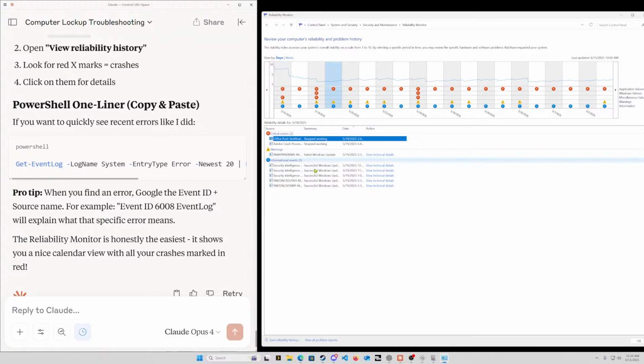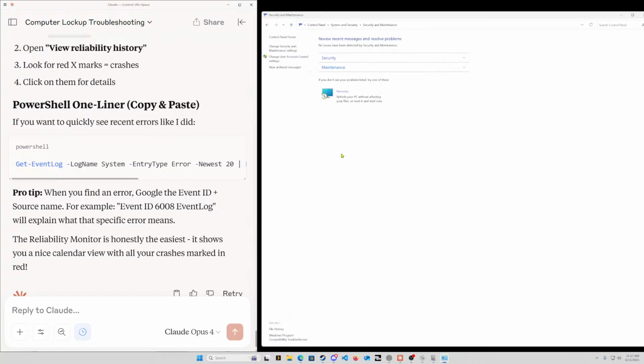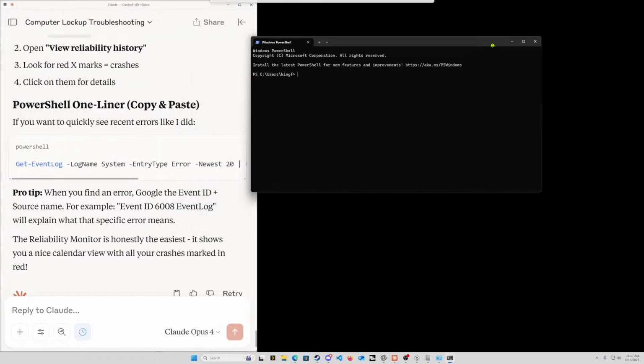You could actually take screenshots of this and feed it to whatever AI tool you prefer, and it can walk you through. I would probably go to specific events, get into the technical details, and say, hey, help me understand what's going on here. But just for grins, let me bring up PowerShell, and I'll show you what that looks like.